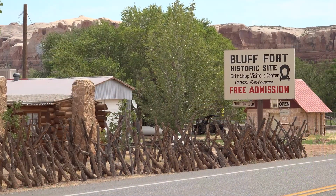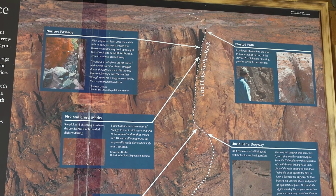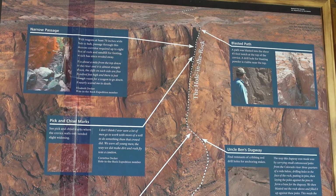We invite all of you to come and see us. We guarantee you a good time. We love the place. We talk about the history of Bluff Fort and the Hole in the Rock Trail, which was used to get here, which they built.